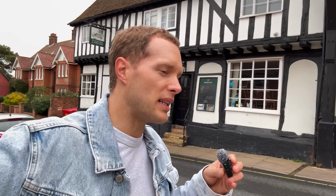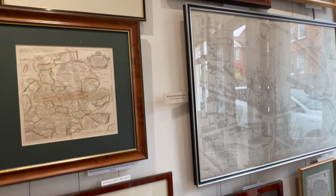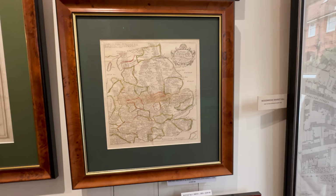There are so many little antique shops and independent businesses. It's thriving. Just behind me there, opposite that incredible black and white building, there's a map shop specialising only in selling maps. And some of the maps are about 400 years old, original 400-year-old maps. £2,000, £2,800. Incredible place.